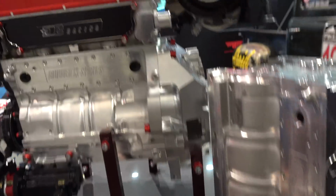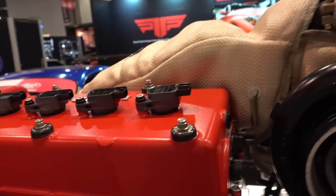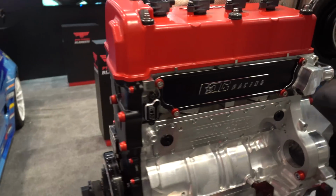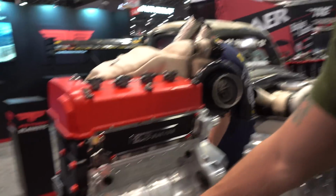Yeah, I need that. Look at that $10,000 turbo and the massive turbo blankets. It's a sick valve cover too. And I think we need to do this. We just need all of this stuff, dry sump and everything, in my Civic. Is this the Drag Cartel four-piston setup? Yeah.